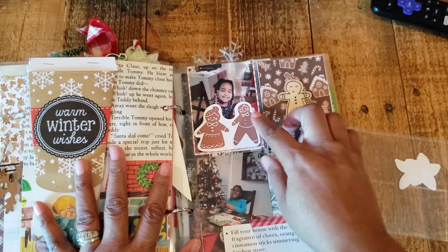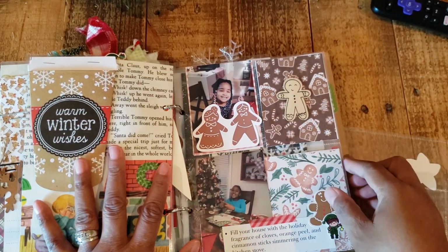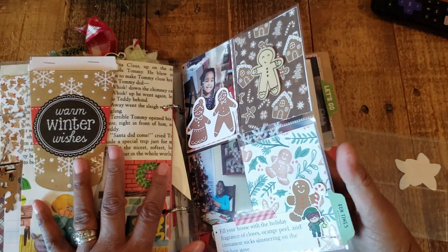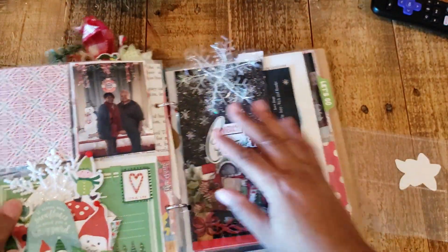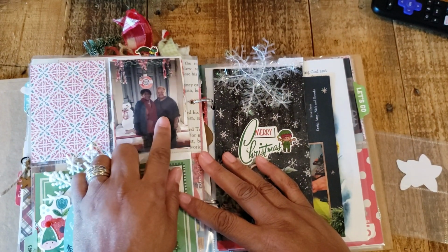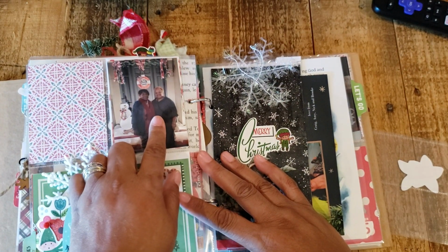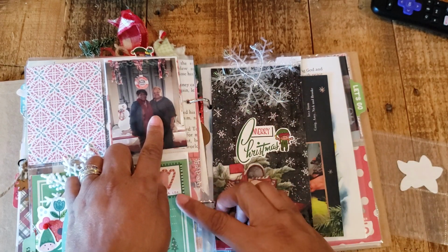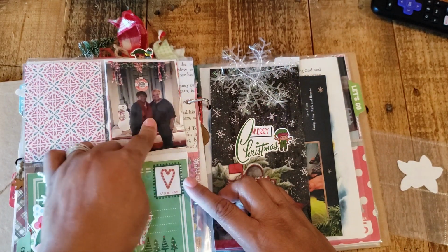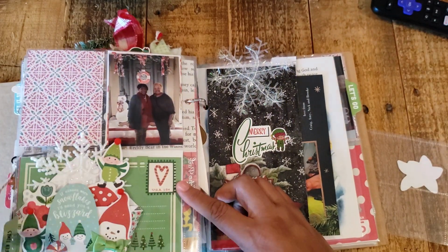One day, my friend came over and brought her daughters, and we made gingerbread houses. And they got to make drinks from the hot cocoa bar, and they had a really good time. Here's a picture of me and Rhonda. We went to the North Carolina, I think it's called the Christmas and Home Show, but it was a big craft show. And we had a good time, but this was back in November. But I wanted to put it there because it is Christmas.